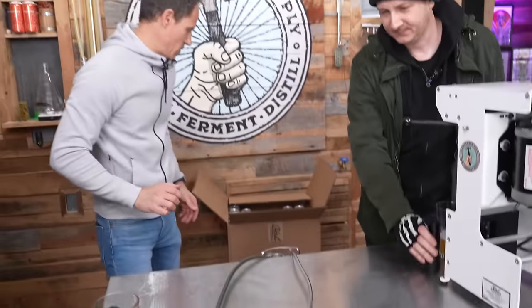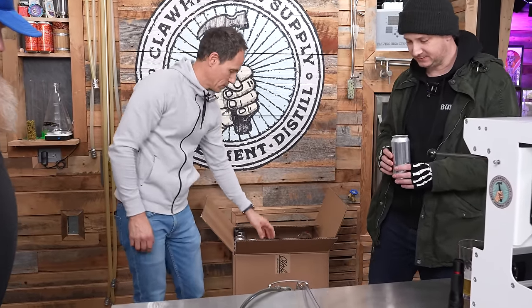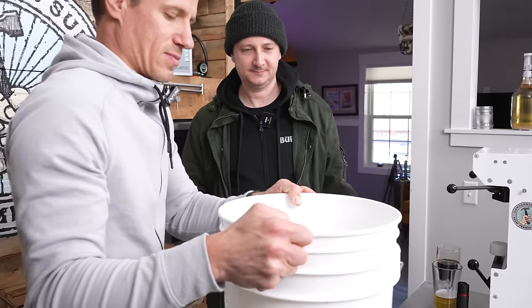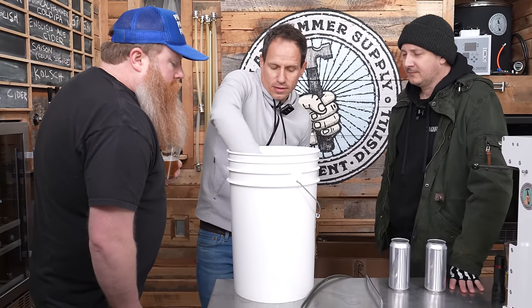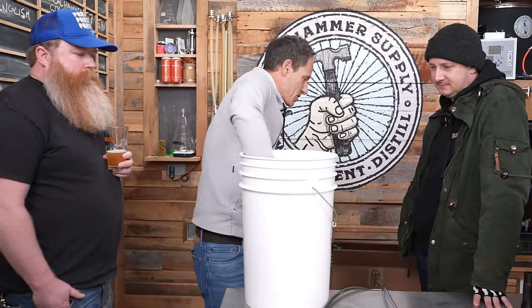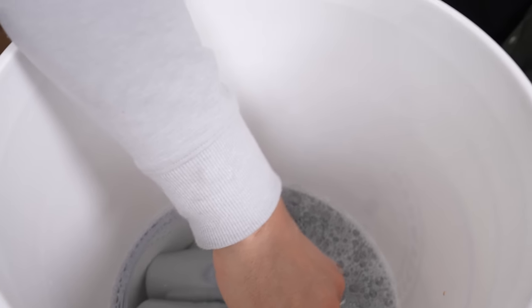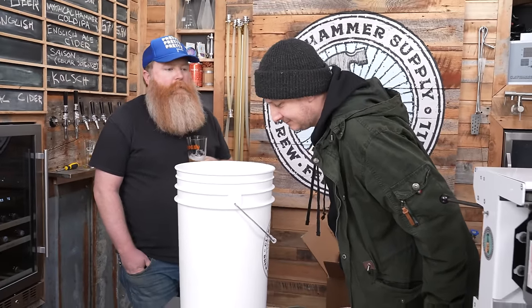So here's what we're going to do. We got lids. We got cans. So we can just toss the cans in there. So everybody can see, we've got some sanitizer solution here. We've got to just give them a little dunk and rinse. This isn't going to make the beer taste like sanitizing solution. This is what this stuff is for. It keeps your beer from getting infected. If there's anything in the can, yeast, bacteria, it just ensures that the final beer will be good. There's always a risk when you're packaging.